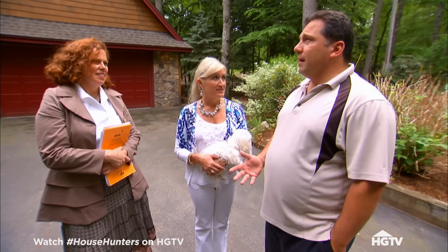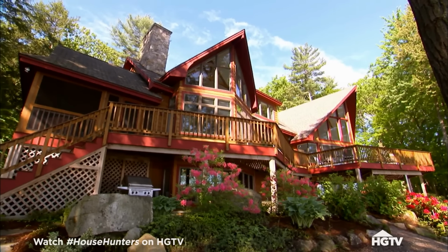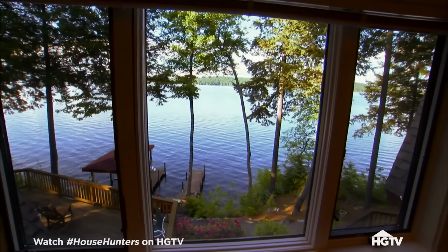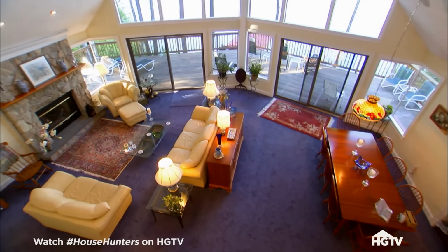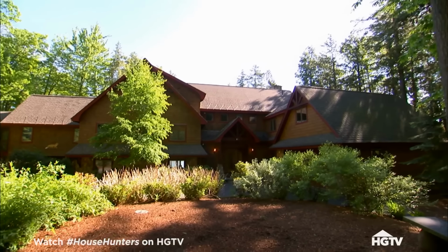You're talking $3 million, but you're getting a lot for the money here. The outside is all Adirondack. The kitchen's amazing and the view is just spectacular. But also 6,400 square feet to clean, to maintain that. I'm just not really sure.